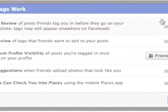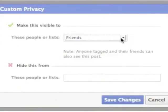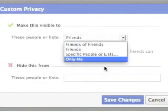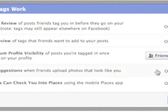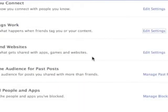You know that others can tag you in posts as well. And you can set the maximum profile visibility of any post that you're tagged in by, again, choosing friends or lists that you have created within Facebook by customizing these lists. You can also hide information from certain people if you don't want them to have access to it. Same goes for tag suggestions, checking you into places. If you don't want friends to be able to check you in, then disable this option.